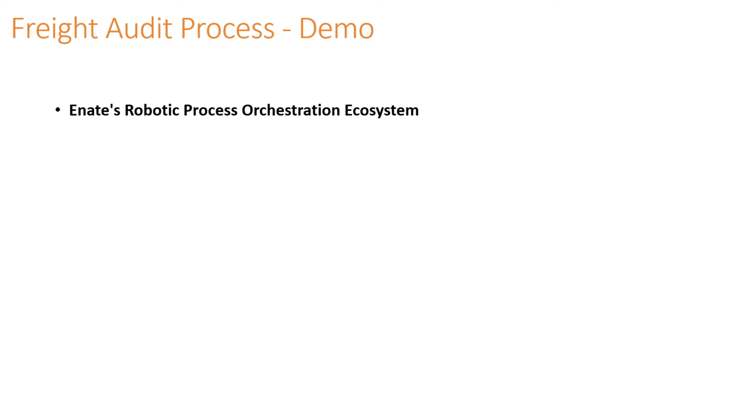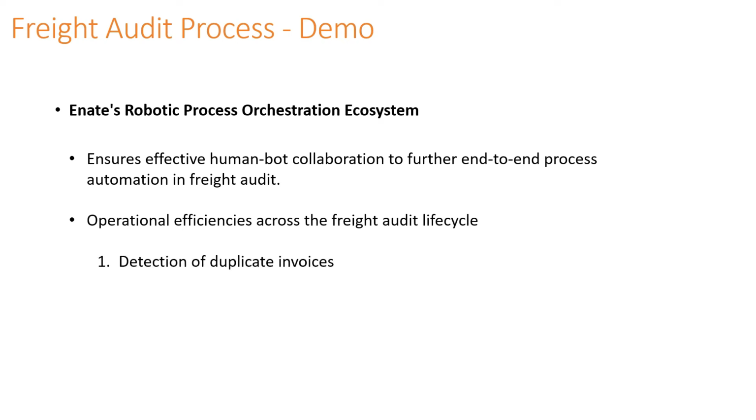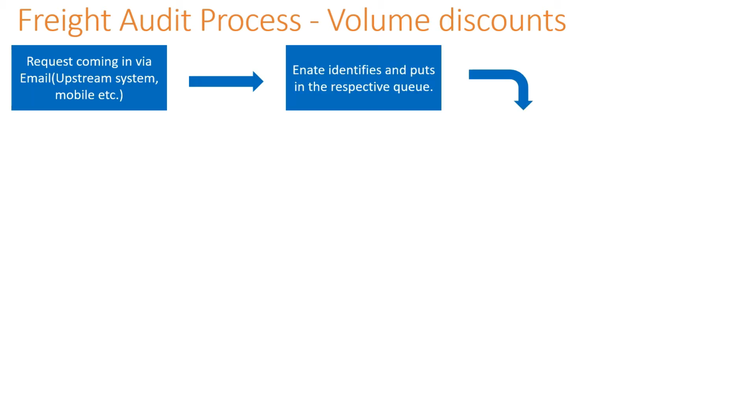Here's where Enate's robotic process orchestration technology steps in to ensure effective human-bot collaboration to further end-to-end process automation in freight audit. It can facilitate operational efficiencies across the freight audit lifecycle, be it detection of duplicate invoices, invoice errors, and checking on volume discounts. Let's understand how Enate facilitates operational efficiencies in freight audit through this sample demo which checks volume discounts, where a request comes through an email.